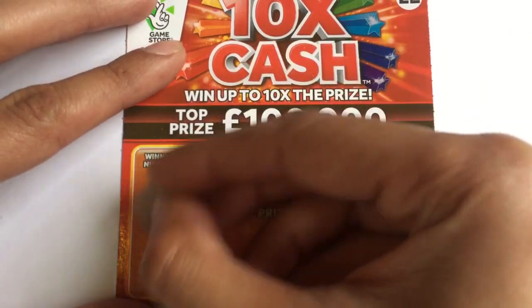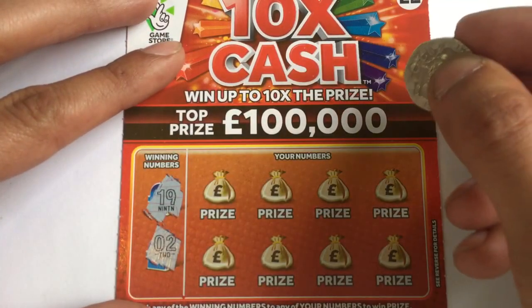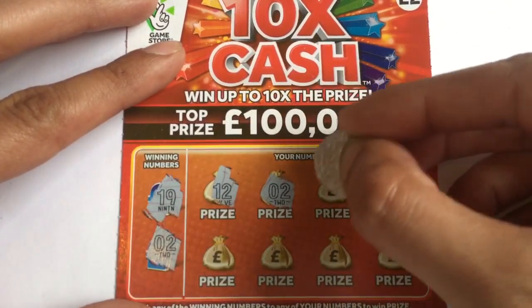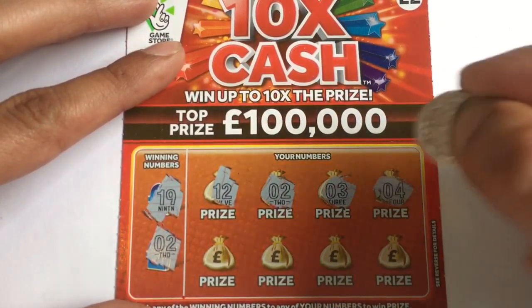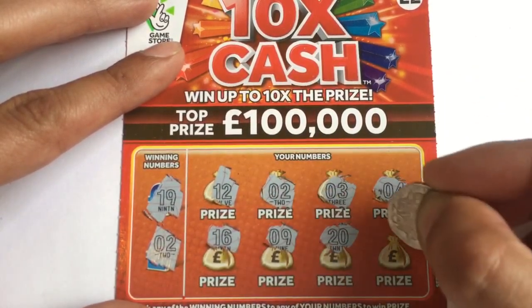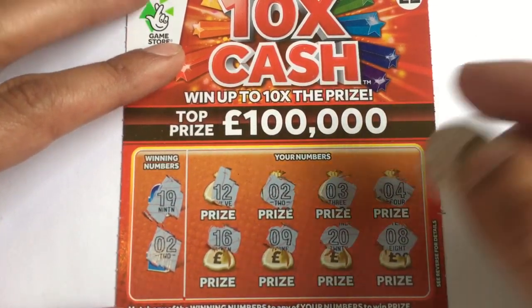Okay, on the 10 times cash, we're looking for a 19 and a 2. A 12, a 2, so we've got a winner. At least we got something. 16, 9, 20, and an 8. So we've got one win there. Move that to the side. Come back to that in a minute.